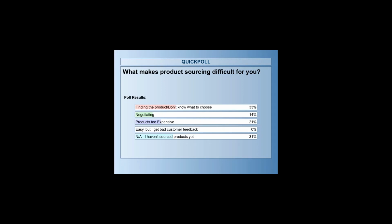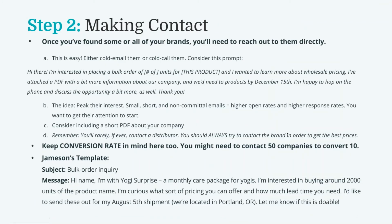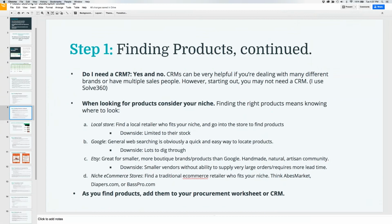So really quickly, just to remind everybody of where you can find these products. Don't forget, finding these products should be easy. If you love your niche, which you should, it should be easy to walk into a Whole Foods and find great products. It should be easy to walk into a Bass Pro Shops and find great products. Like I said, I really like using Etsy, but even better than Etsy, I really think, is niche e-commerce stores. So if you're doing natural products, find a natural product store online that has a bunch of different products that you can check out.